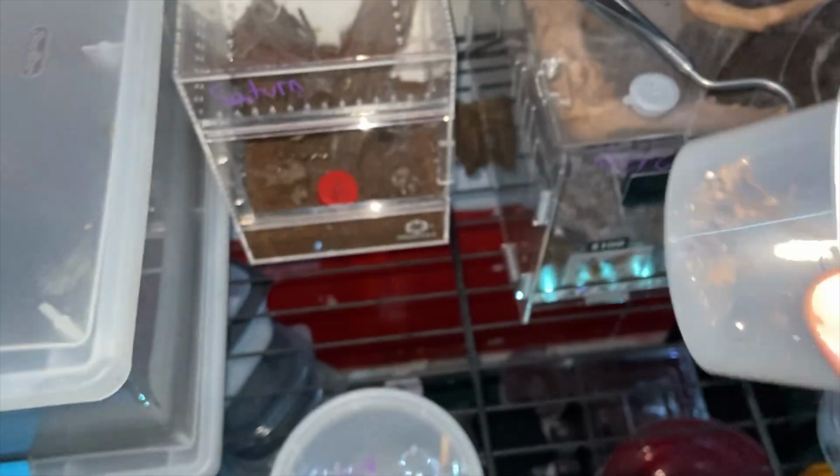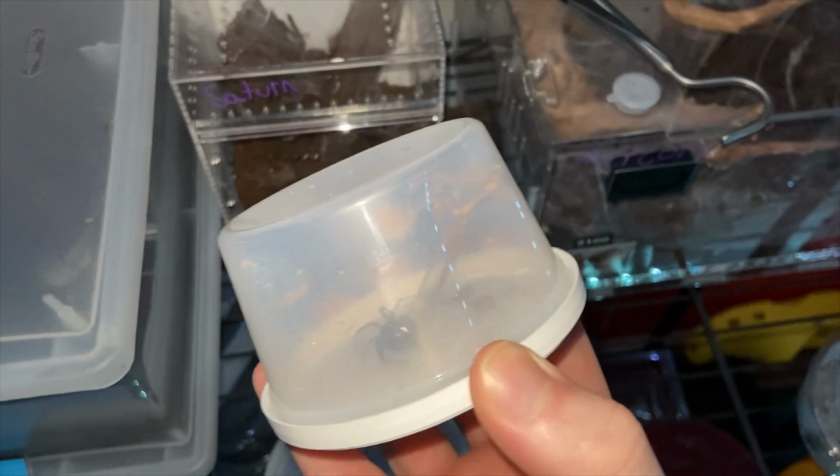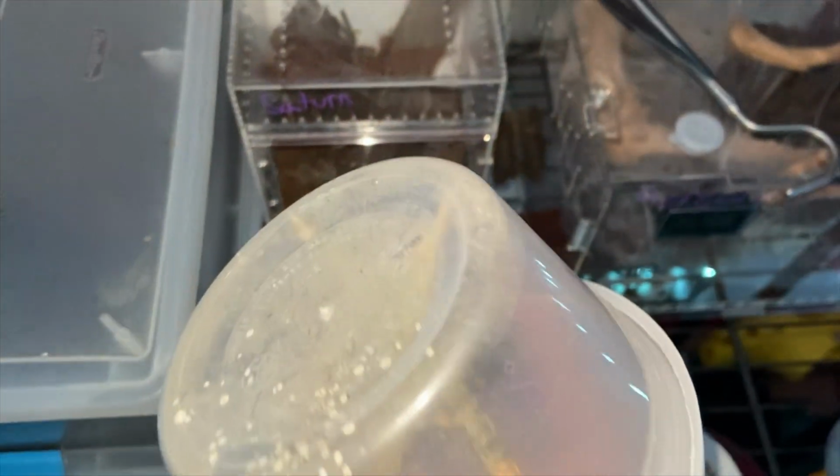I bought this guy thinking it was, well, it was sold to me as a Latrodectus geometricus, but I think at this point it's very clear that it's not. This is a redback spider. This is an adult female. You can really see that red back right there. Hold on.